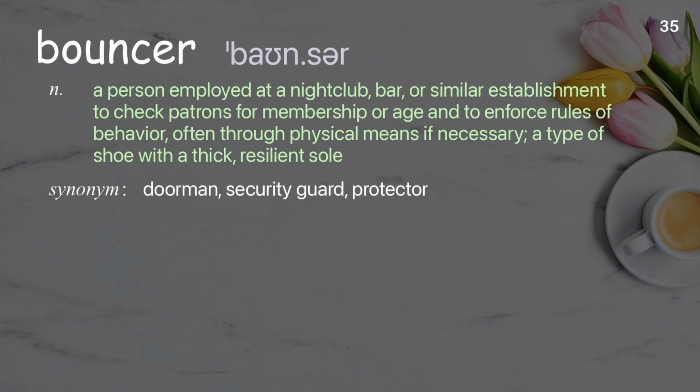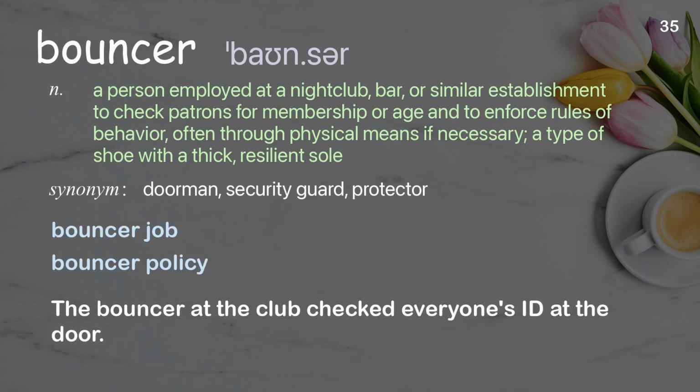Bouncer. A person employed at a nightclub, bar, or similar establishment to check patrons for membership or age and to enforce rules of behavior, often through physical means if necessary; a type of shoe with a thick, resilient sole. Examples: Bouncer job. Bouncer policy. The bouncer at the club checked everyone's ID at the door.